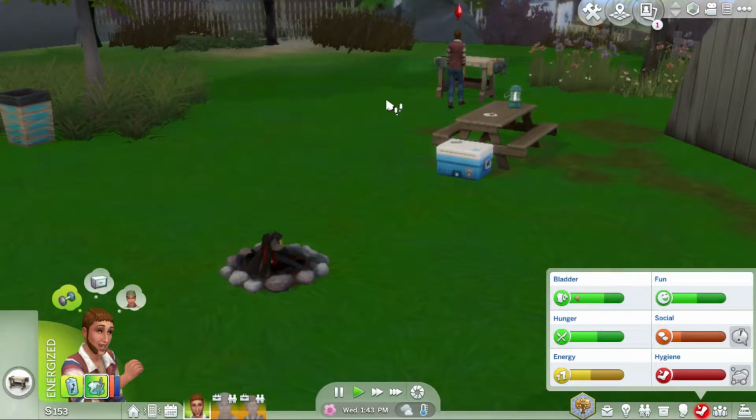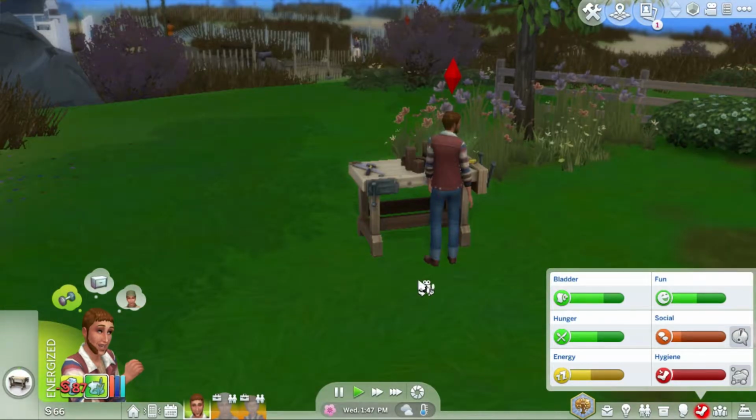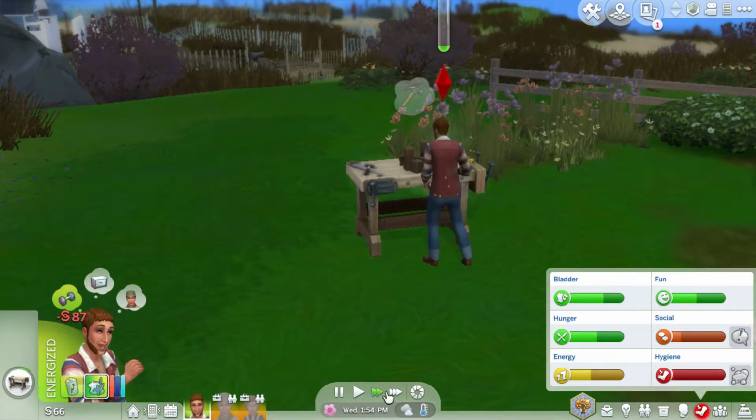He can probably do a bar stool as well. That way they can have something as another place for them to sit. It doesn't really make sense, I know, guys, but it is what it is. So I'm going to just speed up time a little bit just to get through things faster.